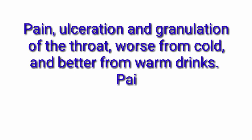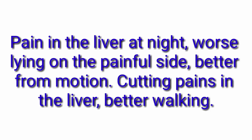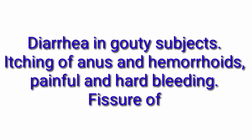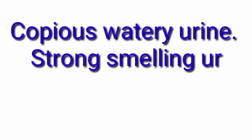Pain, ulceration and granulation of the throat, worse from cold, and better from warm drinks. Pain worse at night. Large indurated tonsils will be cured after Baryta carb has failed. Pain in the liver at night, worse lying on the painful side, better from motion. Cutting pains in the liver, better walking. Diarrhea in gouty subjects. Itching of anus and hemorrhoids, painful and hard, bleeding. Fissure of anus. Constipation. Copious watery urine.